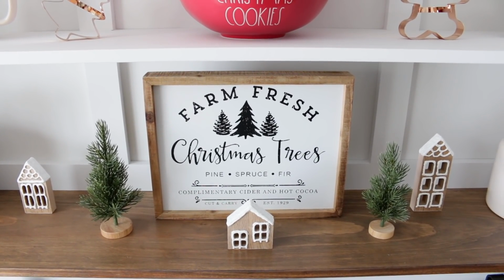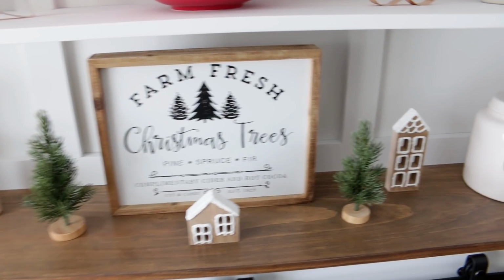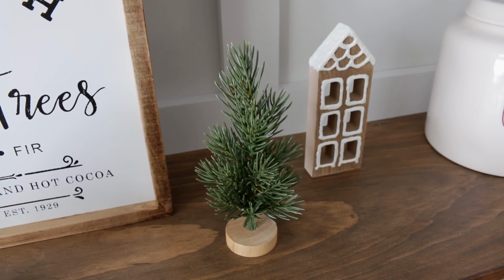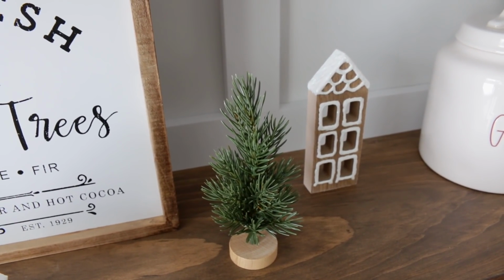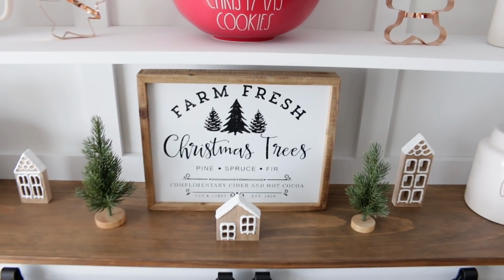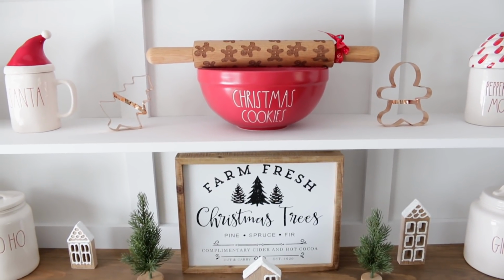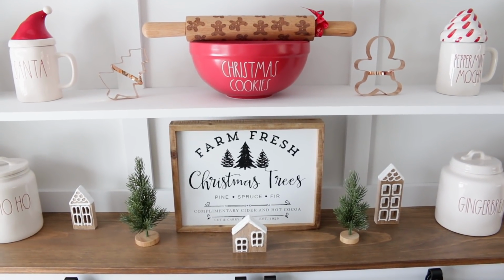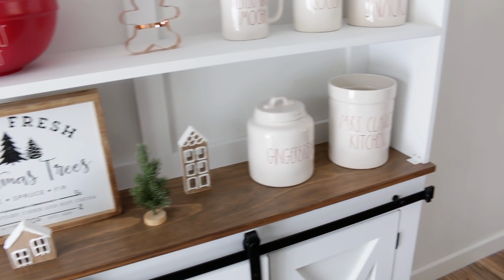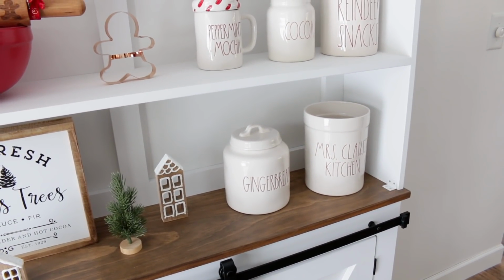This sign I bought last year at Kohl's, and then sitting on either side of the sign, I have some of these little trees. I bought these from Target. They are from the Hearth and Hand collection. Love these little trees so much. I absolutely love the way my hutch came out this year. This is the first year I got to decorate my new hutch for Christmas. Like I said, I love this little setup right here with the cookie cutters. And then down here on the end, I just have some more Rae Dunn.